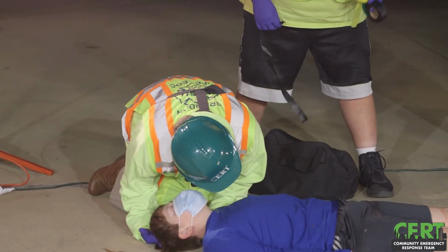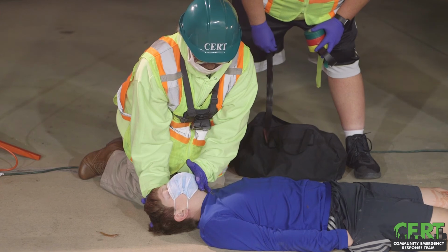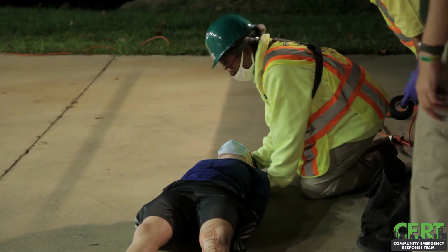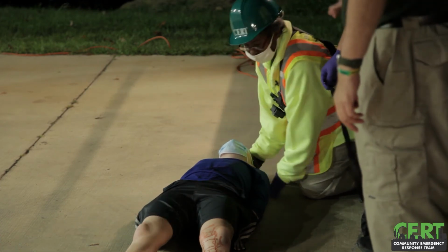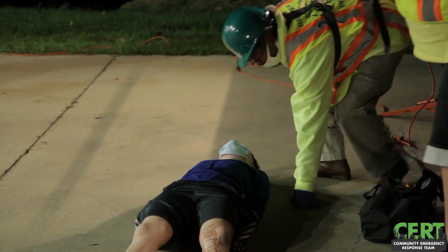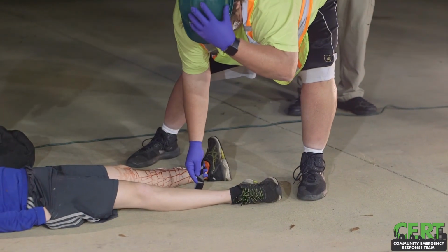Recheck. Head tilt, chin lift a second time. Recheck, see if spontaneous breathing returns. It does not at this point. Since his wrists are not available, they can put one around his ankle. They'll label him black, move to the next survivor.